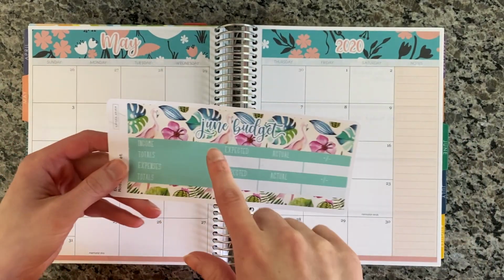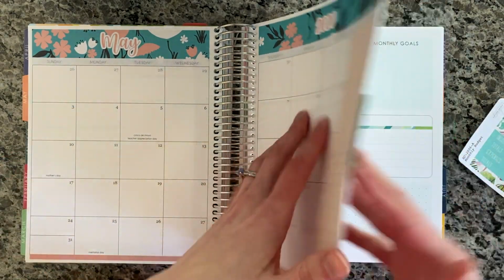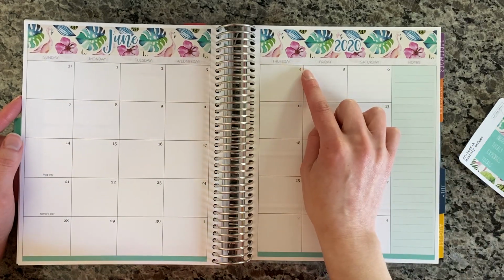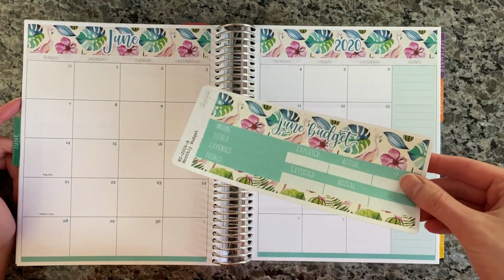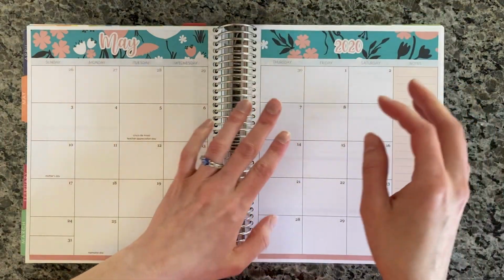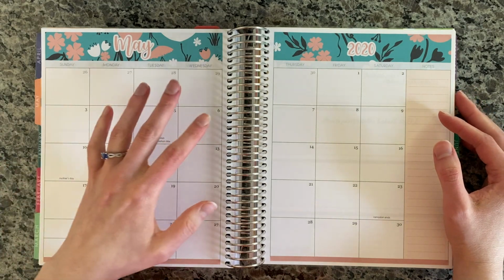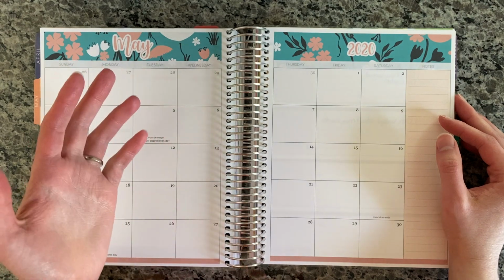But this one also has the layout for the month. I think I put that one on actually already too. Yeah, so that's what this looks like. And this is available for the 7x9 and the 8.5x11 planners. And then you'll have all your budget stickers on there too that you can get. So those are the newer sticker releases. And then, like I said, I'm working on icon packs and figuring out what else I'm going to do gold foil for.